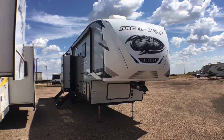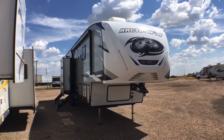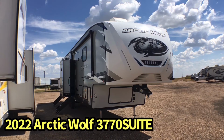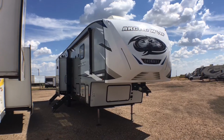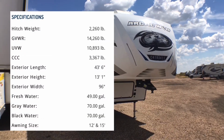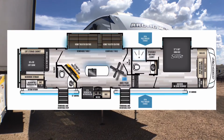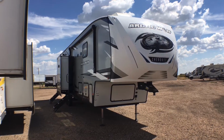Hey guys, this is Corey with Custom RV in Amarillo, Texas, and today I have a brand new arrival to show you. This is the 10,835 pound Arctic Wolf 3770 Suite. This is the first 2022 Arctic Wolf that we've gotten in stock, and man, I love the changes they've done. There are a bunch of subtle little changes that I think you're really gonna like, and man, these guys just keep getting better and better.